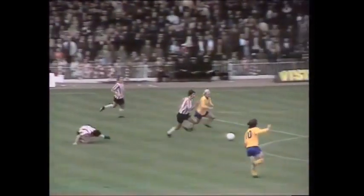Again, the Royal-Whittle move. Royal flicking it through, Whittle taking it on, and although Tom McAllister charged down the first effort, Whittle got it in on the second attempt. So Everton go into a lead.